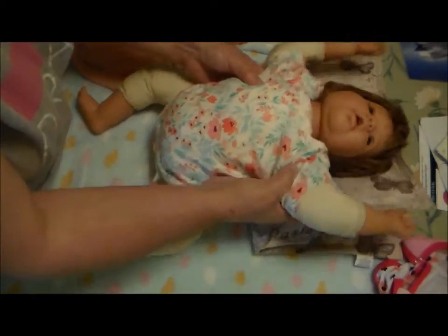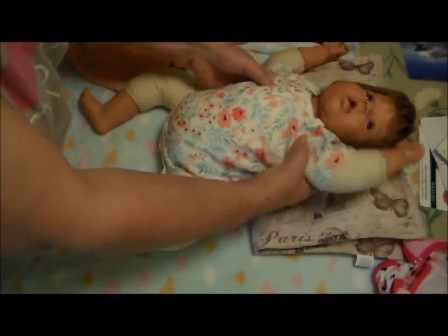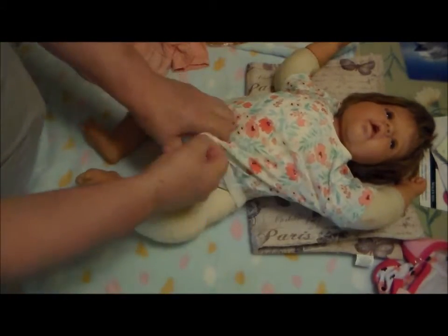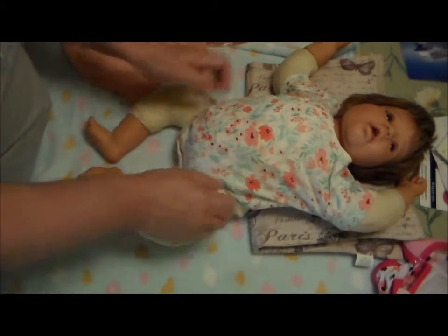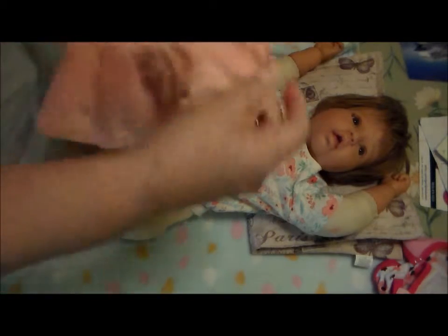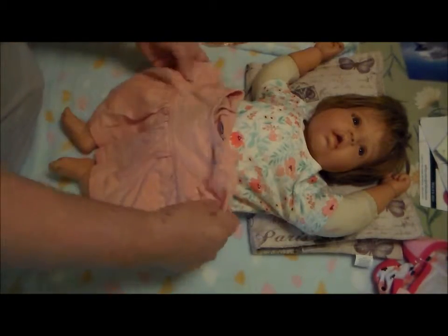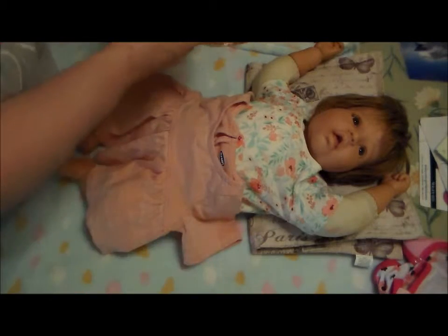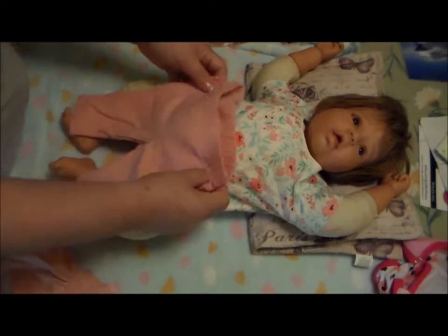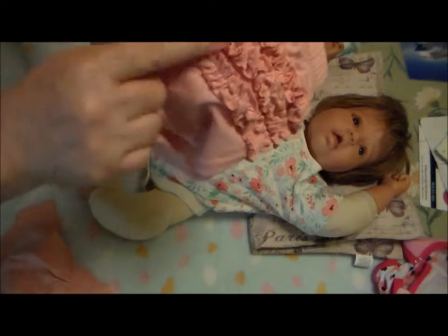Those are all so pretty. I think this fits great. She has a diaper on. Looks good. I found this cute little shirt. Goes perfect with that. I have these pants also. These are 0 to 3. I don't know. They should fit. They stretch. Plus, I love this ruffle on the back.